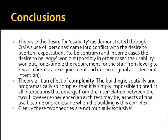The second theory is that it's essentially an effect of complexity, that the building is spatially and programmatically so complex that it's simply impossible to predict all interactions that emerge from the interrelation between the two. And it doesn't matter how experienced an architect may be, the final aspects of the use of the building simply become unpredictable when the building is this complex.